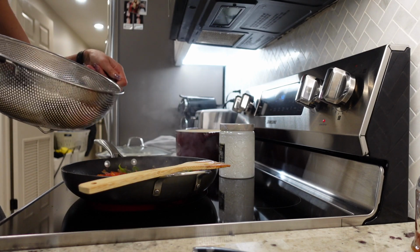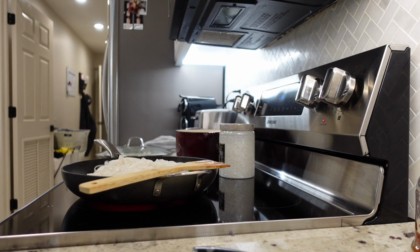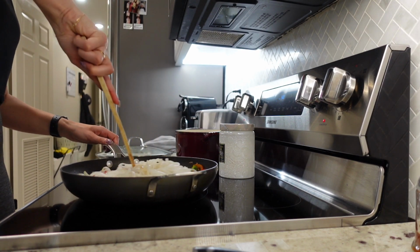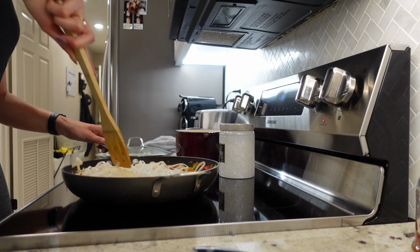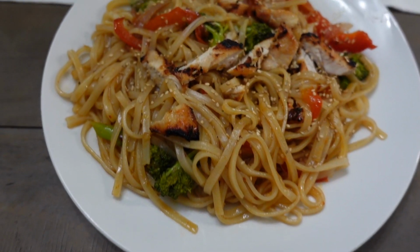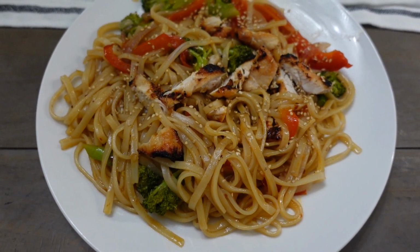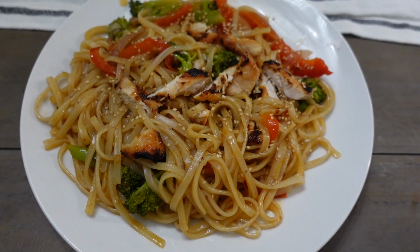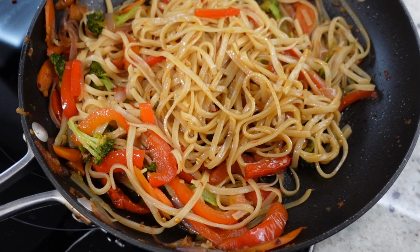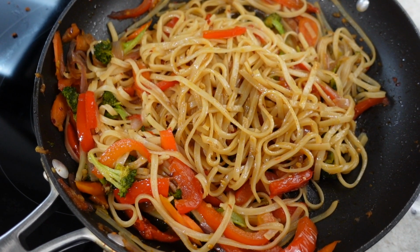Okay, I'm now going to add my noodles in and just mix everything together so everything can get all flavorful and juicy. Okay, you guys, how good does this look? I'm so excited. I'm starving, and I just added my grilled chicken on top. Now look at all this leftover pasta I have. I love being effective with my time and just making things in batches so I have them for all week.